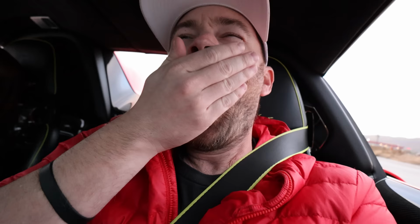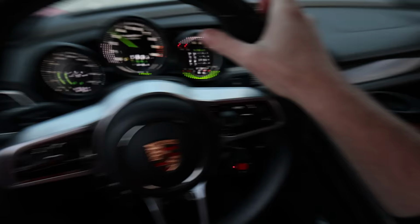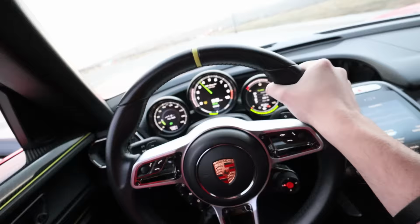Oh my gosh. It just keeps going. There's no end to it. It goes. And that V8 just comes to life. As soon as you get above maybe 4,000 RPMs, you can really hear that. The exhaust is sitting right behind you. All right. First pure acceleration. This is so addictive. It's so good all the way to 9,000.